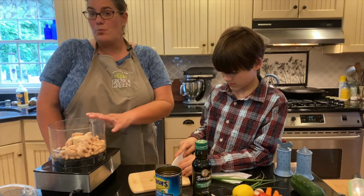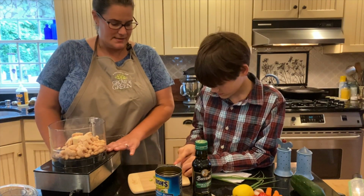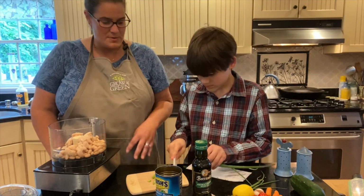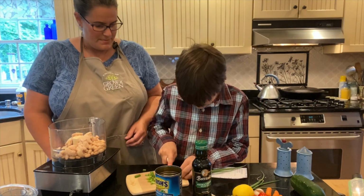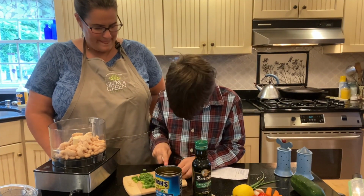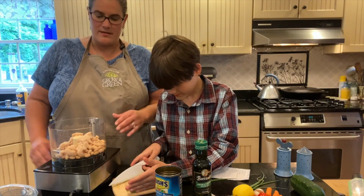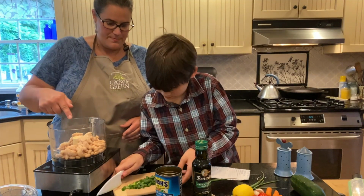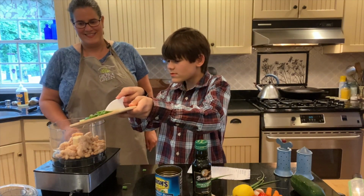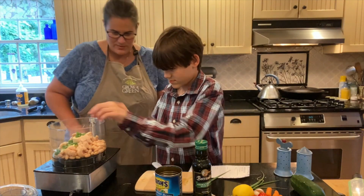If you're using the food processor, you can definitely chop that scallion in big pieces. If you're not using a food processor, then the smaller pieces will be better. So once you've chopped all those scallions, they're gonna go right in there, Bryce. I'm gonna pick them up and put them in. We'll pick up those few that went there.